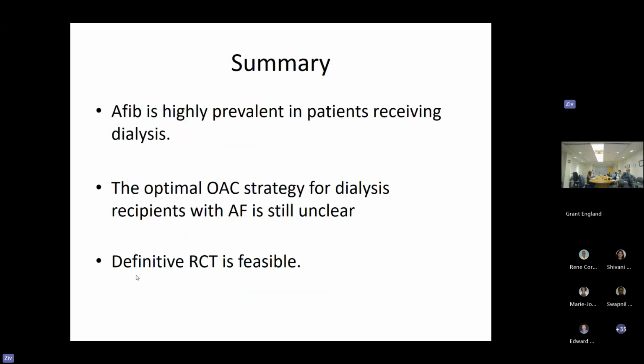So, just to briefly summarize before I take your questions, I hope that I've demonstrated to you that atrial fibrillation is highly prevalent in patients receiving dialysis, that the optimal strategy for managing such patients with oral anticoagulation is still unclear, and that doing a definitive randomized control trial is certainly feasible. Ron Wald and I are looking at applying for a CIHR grant to do this study in the fall, and we're certainly going to be in touch with some individuals in your group to help us with this study.